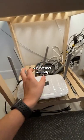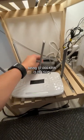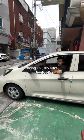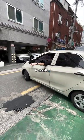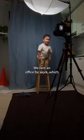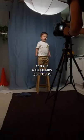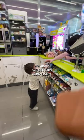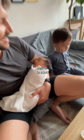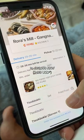We pay for our internet annually. It ends up being 37,000 Korean won a month. Our car insurance for our 2 cars ends up being 116,305 Korean won a month. And transportation and fuel costs us about 120,000. We rent an office for work, which costs us 400,000 Korean won a month. Our groceries are about 520,000 Korean won. And lastly, we don't eat out much because we have 2 kids, but we do deliver in a lot, and that adds up to 630,000 Korean won.